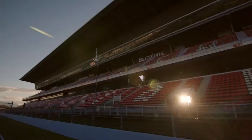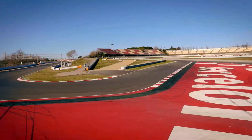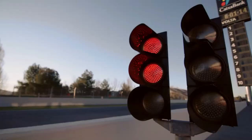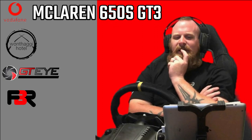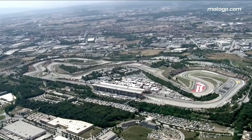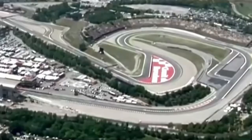Anyway, what do you reckon the difference is between a Formula One car around here, lap records, a Formula One car versus a MotoGP bike? I reckon it'd be 3 seconds at a guess. 10. I would have thought so too. I know Bottas's time, but I don't know a superbike's time. 20 seconds. Holy snapping duck shit. 20 seconds is the difference. 20 seconds faster in a Formula One car. I would never have picked that. They're different circuits, though. No, we're talking the motorcycle. They're different lengths and different turns.